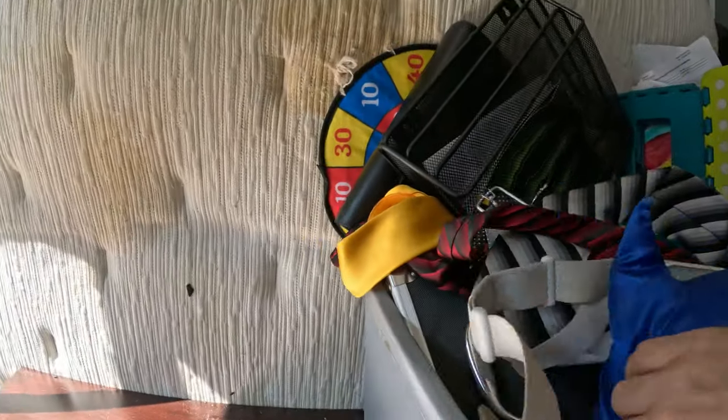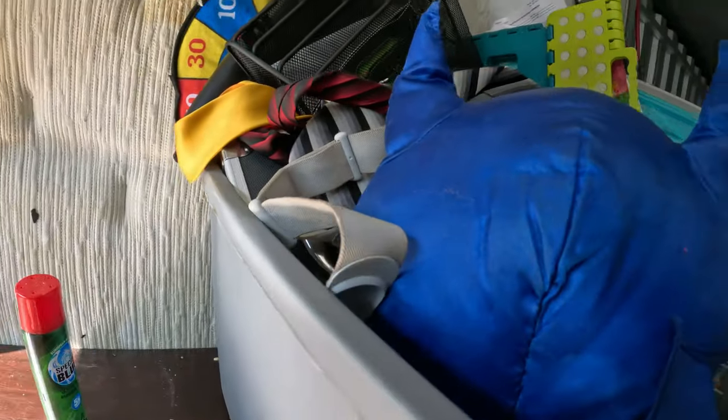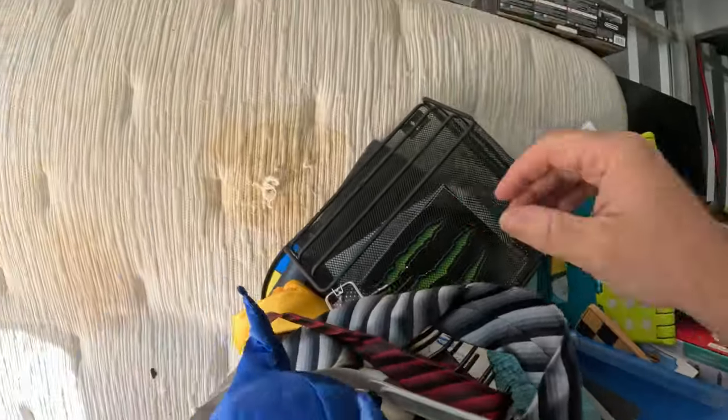You think the rat's in here, Ann? I don't know, but let's call it a mouse. Okay, Ann wants to call it a mouse. That makes her feel better, thinking it's a mouse instead of a rat.